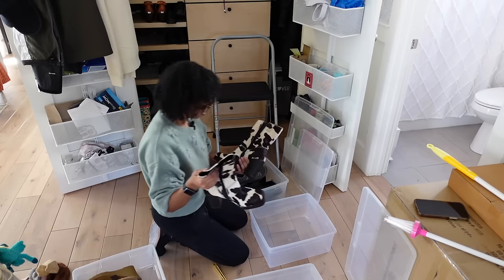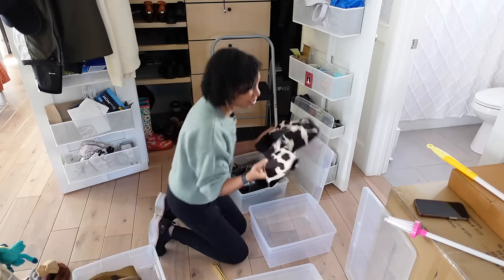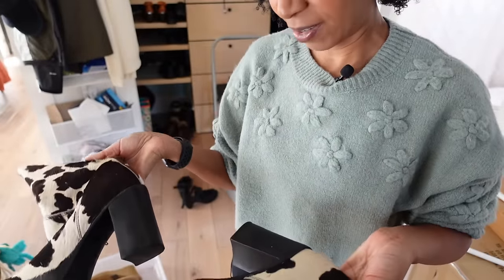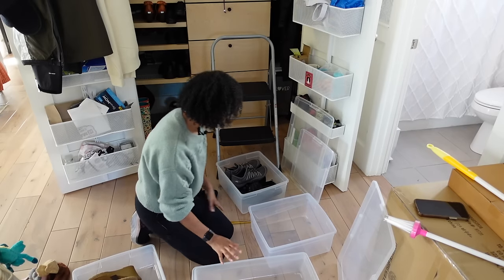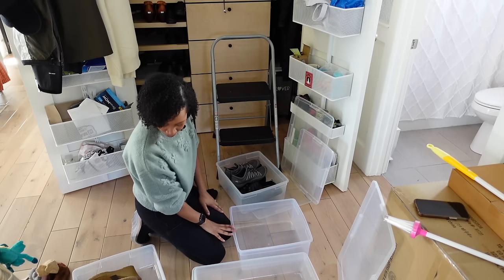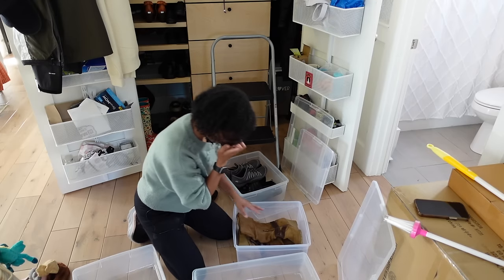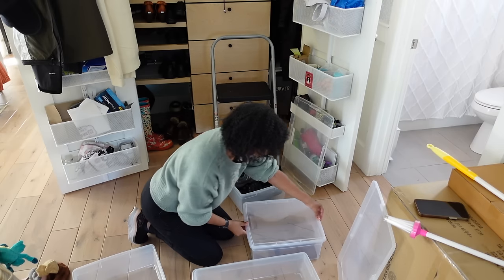I do think it's time for me to let go of these pony hair zebra print boots. They're really fun. These are so fun. Like, look at these. But I have not worn these in such a long time. So it's time for them to go. Okay, this can be my summer shoe bin, although now if I have this bin free, or you know what, this can go in here because I wear those very occasionally, just because they're so specialized.